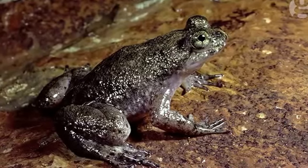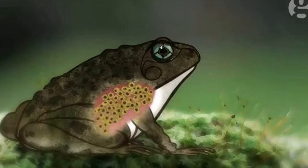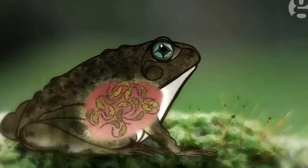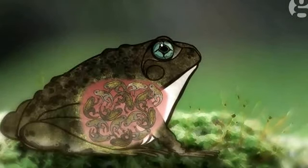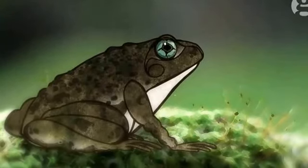Back in the 70s, Australia discovered a new species, the gastric-brooding frog. This amazing frog actually swallowed its fertilised eggs or newly hatched tadpoles. The stomach then began to function like a uterus, and the tadpoles grew into fully formed frogs. When they were big enough, the mother would projectile vomit them out. Yes, projectile vomit them out.